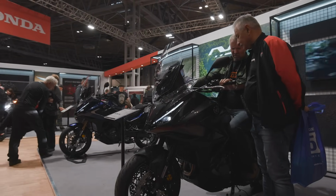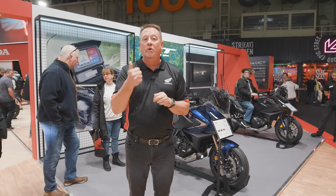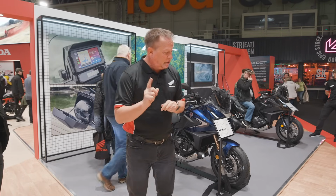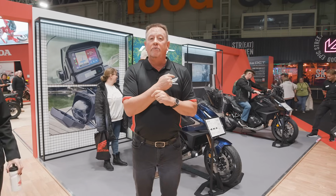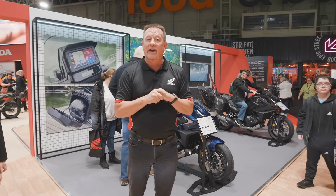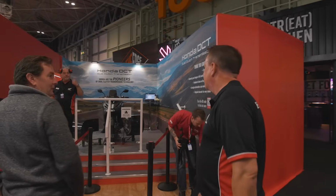As we've said before, over 50% of the bikes that we sell now with DCT are the ones that people are choosing. And you can ride it as well. So if you come up here onto the rolling road, let's just go and have a look at that. You can actually get on a DCT, try it for yourself. You ready to go, Doug?